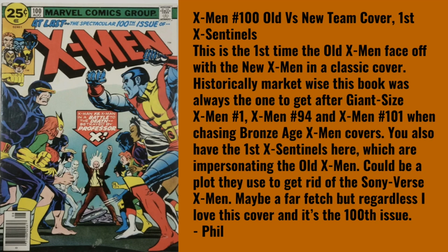Could be a plot they use to get rid of the new X-Men. Maybe a bit far-fetched, but regardless, I love this cover, and it is the 100th issue, and it is a battle issue. And my man Phil knows battle issues carry a premium, especially when you have amazing artwork like that. The great Dave Cockrum on that book. Just beautiful, beautiful stuff right there. And like I said, I love this so much.